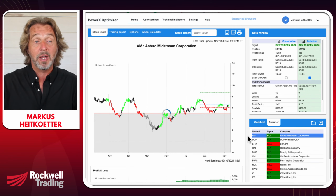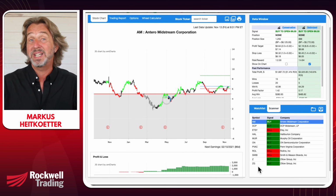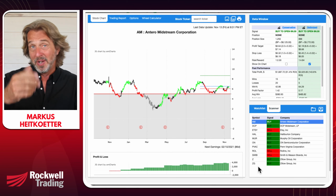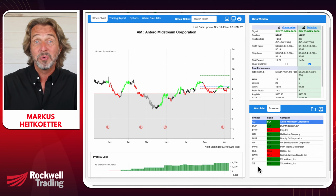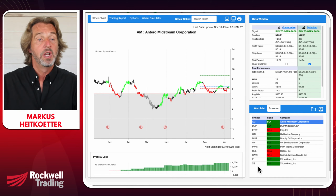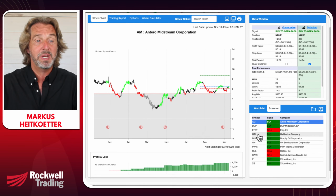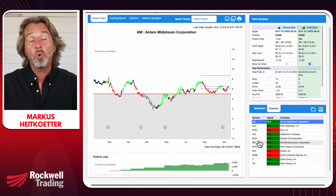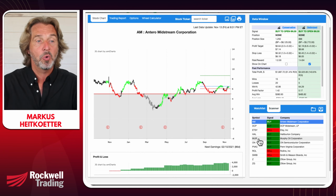Now, when you use the PowerX Optimizer, you would run the scanner and it comes up with a list of stocks every day to trade. So here are the 11 stocks that came up today to trade. And I showed you a little bit earlier in this show how I go through this list to narrow it down to just my top 2 or 3 stocks. So for today, my top 3 stocks were AM, DCP, and MUR. MUR gapped open, and this is why I decided not to trade MUR, but I am in AM and I have an open order to get into DCP.